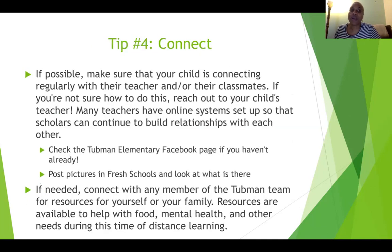Tip number four, connect. If possible, make sure a child is connecting regularly with their teachers and their classmates. If you're not sure how to do this, just reach out. You can reach out to myself. You can reach out to your teachers. You can reach out to anybody that you can think of within the school. Even maybe some of your friends.